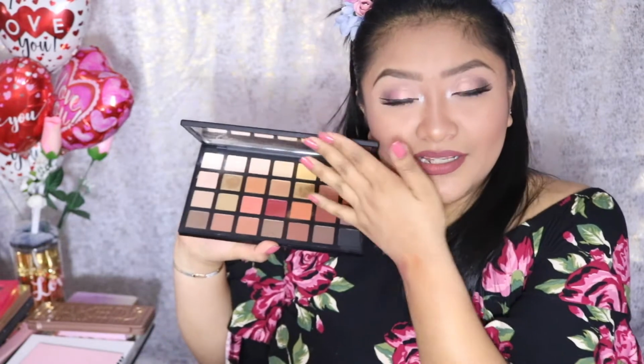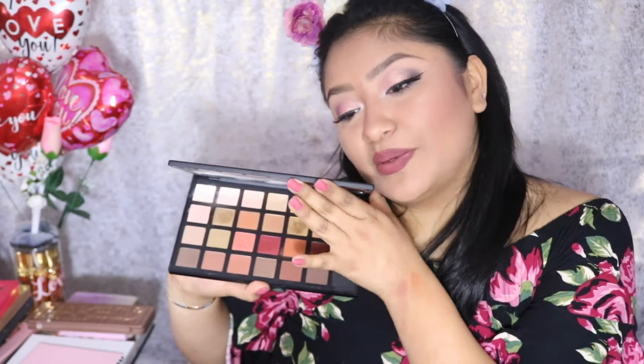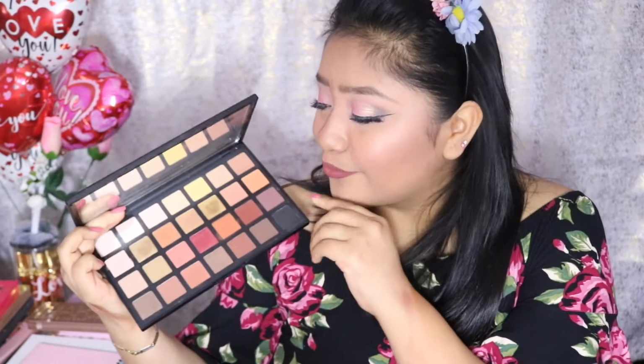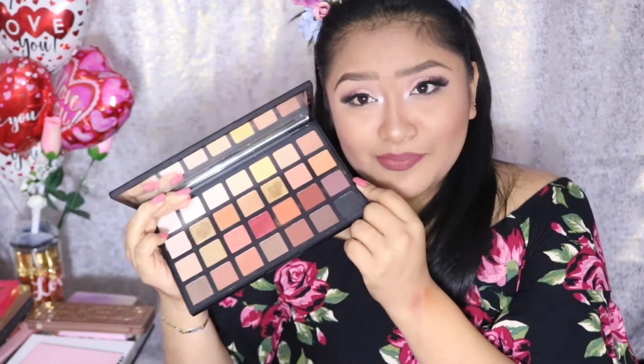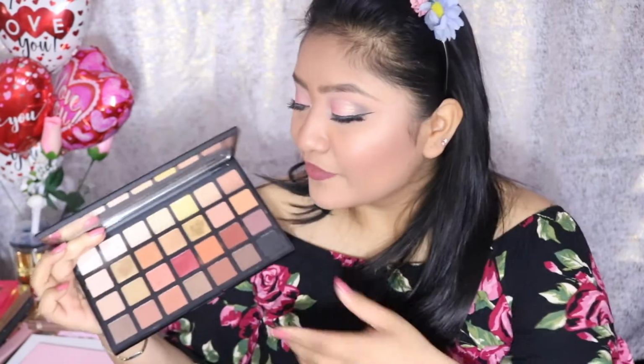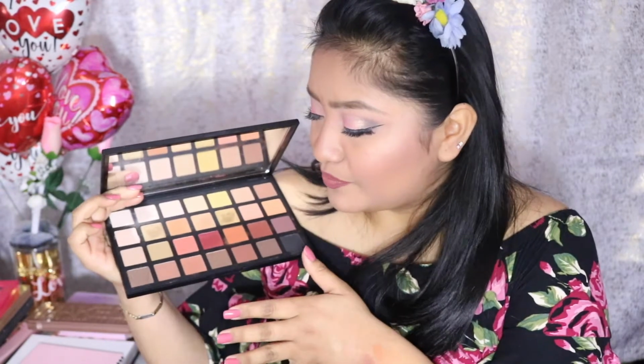I kind of want the editorial one, but with the price, I was like, no, let me just settle with the warm one. Oh, look at those colors. This palette screams my name. I love this palette so much. It's so beautiful. There was a month, maybe like 3 weeks, where I really used this palette, and then I kind of just stopped and went on to another one, a new palette, and that tends to happen. So I really need to open up this baby again.